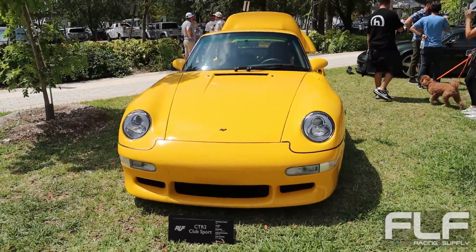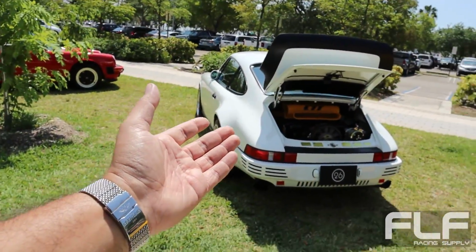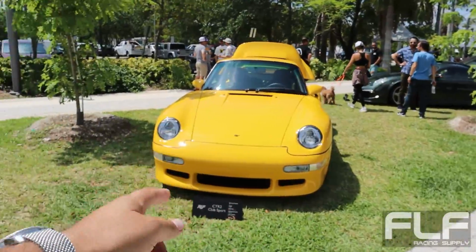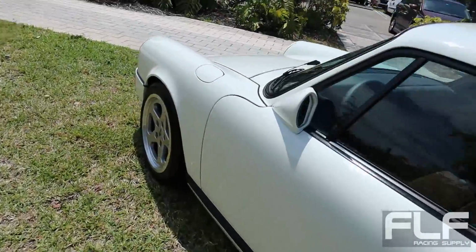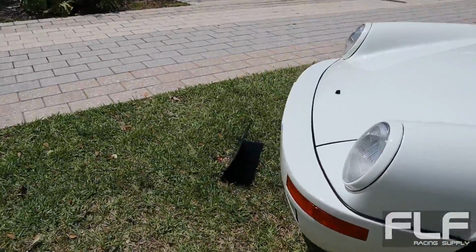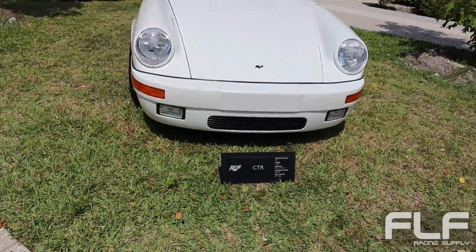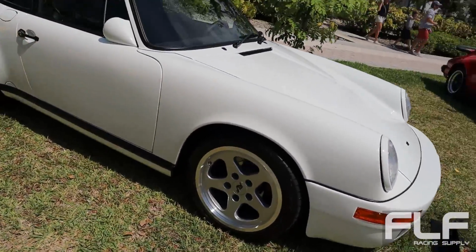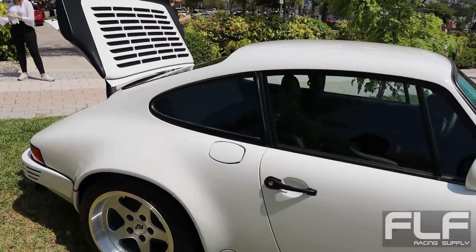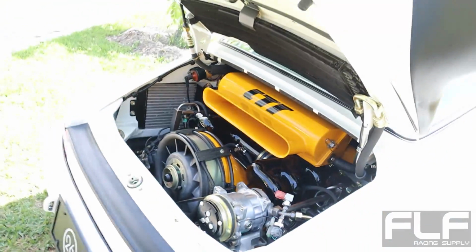While we're on the subject of CTRs, I just realized that I am in what's essentially a field of CTRs. Here's a CTR2. Not sure what exact model this one is. Maybe it's a CTR1, I guess, if we're continuing the trend. Ah, it's a Roof CTR. So this is a 1989 CTR, 463 horsepower, with a top speed of 213 miles per hour. Look at that, air-cooled 911. Check out that massive intake. I mean, look at that thing.